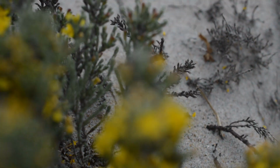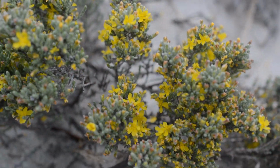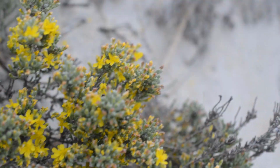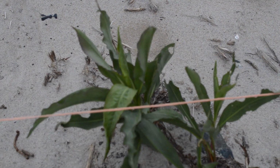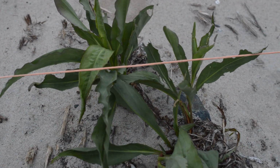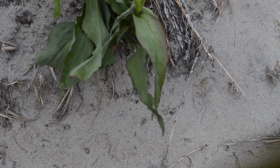Lechea, which is the third genus we're going to look for in just a second, is significantly less showy than either of these, but we'll see if we can find that too. And right here you've got one of the co-occurring species with Hudsonia tomentosa. This is one of the really cool Solidagos.